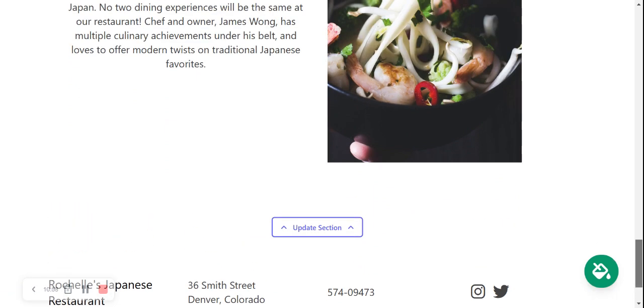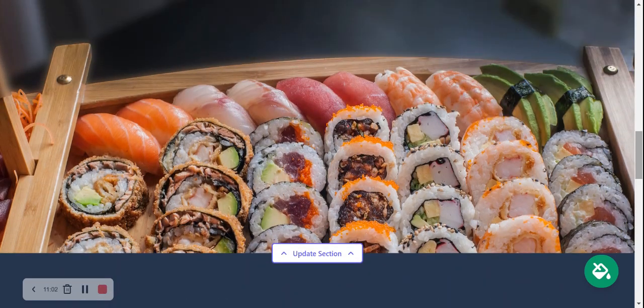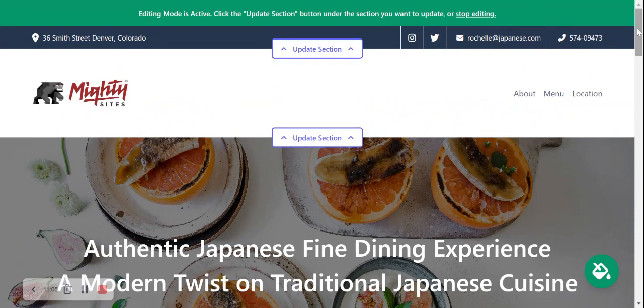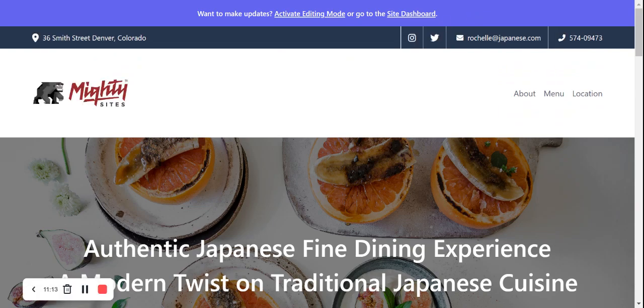Awesome. So look at that. We've created a website for our Japanese restaurant, gone through each section, and it hasn't even taken us 10 minutes. Everything looks really professional. I'm very happy with it. But now I'm going to head over, click on stop editing, and click on the site dashboard.